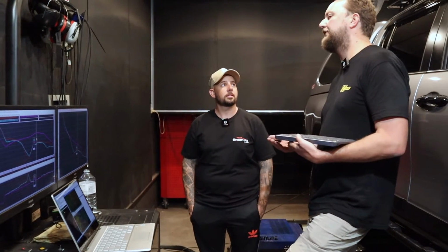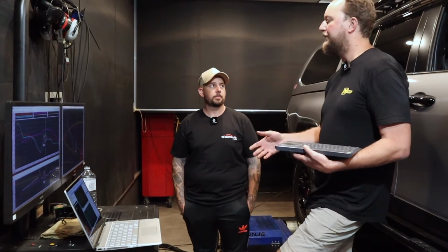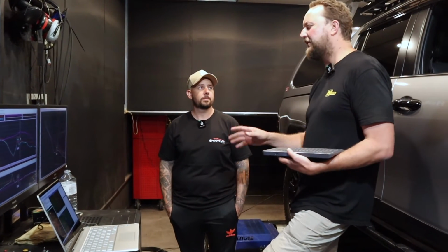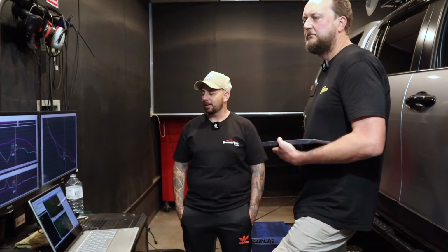I'd be really interested to see mile an hour after a tune and compare it to factory. Then pulling all the weight out and not so much mile an hour, but then seeing the quarter mile times come down. But I'm excited.